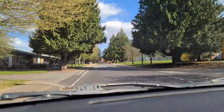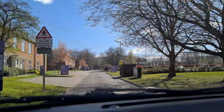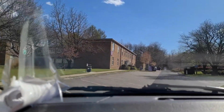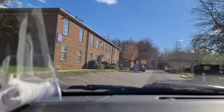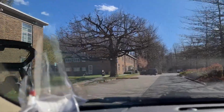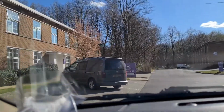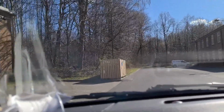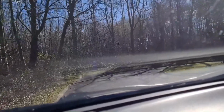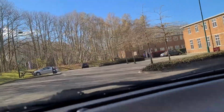So we just pop down here. This is Churchill Square. Private property, strictly business parking only. You can see all these buildings would have been wartime buildings, and you have to take my word for the fact that some of these, see over there, you can still see a bit of evidence of camouflage paint. It is now a business park. Most of the site is now housing.